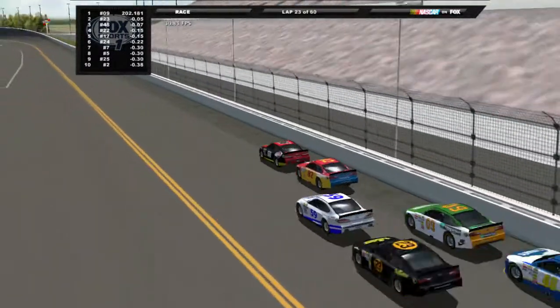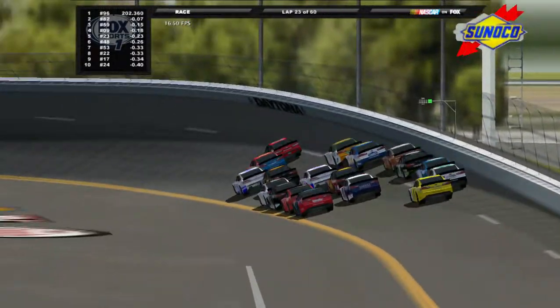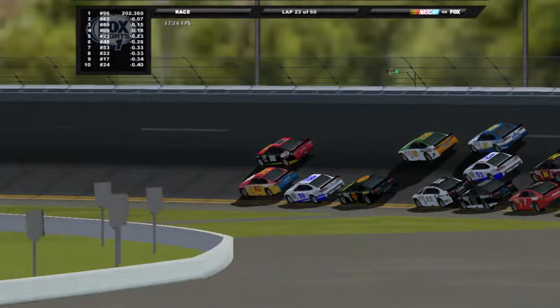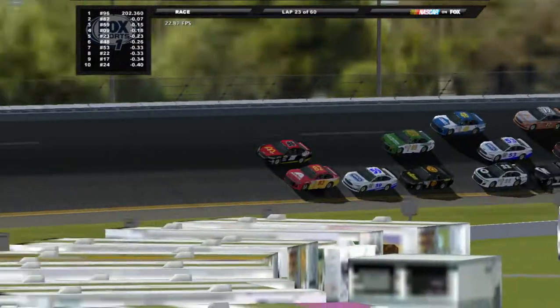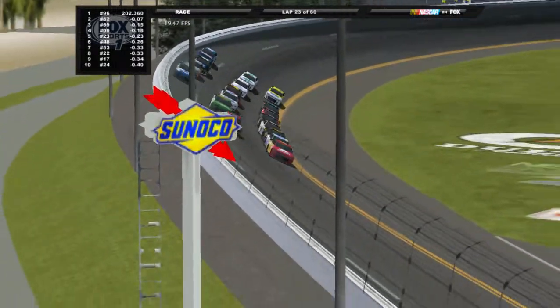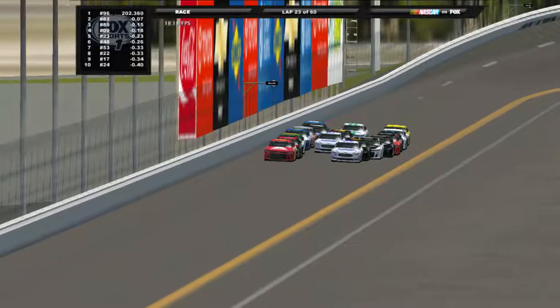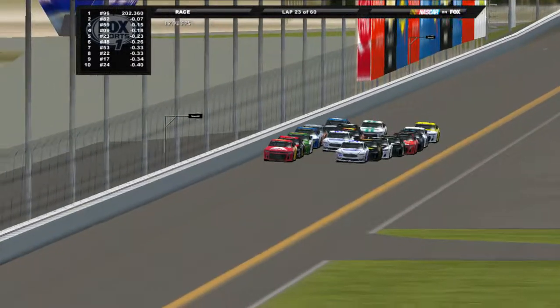Lap 23, and I believe that's Hugo, or the one I still cannot pronounce, on the inside for Jones Racing. Spencer Purcell to the point. Also have to Photoshop those two cars following the race.